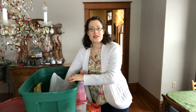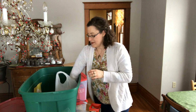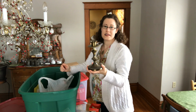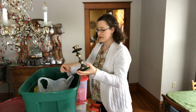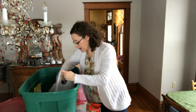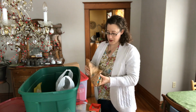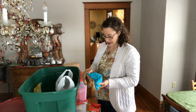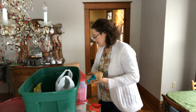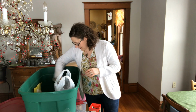Oh, huh. So this bag has some candlesticks, nothing special. I think I got them at a thrift shop. But I usually have them out on the mantle when it's not the holidays. So I had put them in here to remind myself to switch them back out when I'm putting away Christmas. So that's fine. This is an ornament that we did not put out, but I do want to keep. I think we just overlooked it.